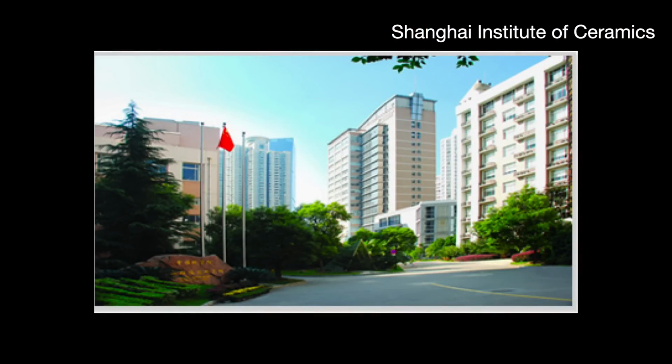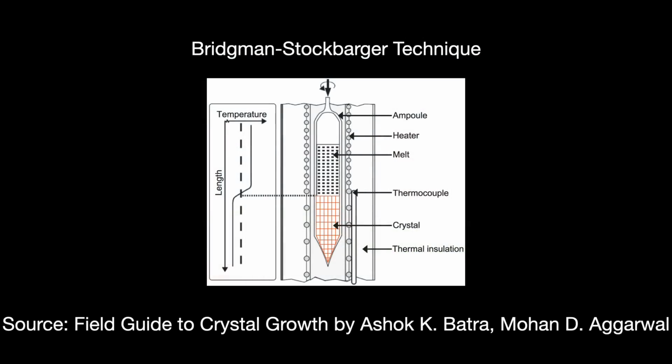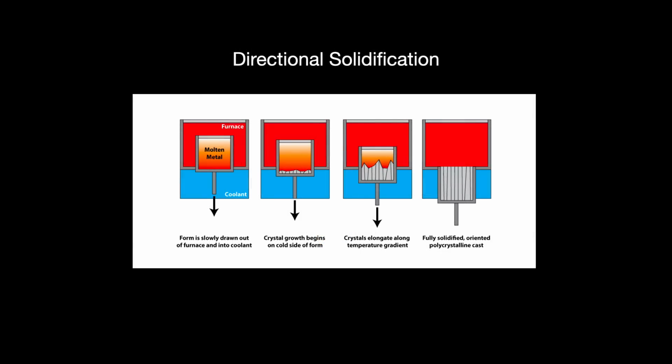The Bridgman method involves mixing pure bismuth-3 oxide and germanium dioxide together in a platinum crucible and heating it up in an oven to create a molten melt. We then slowly remove the heat from the melt from one end, where a seed crystal is placed, towards the other end.